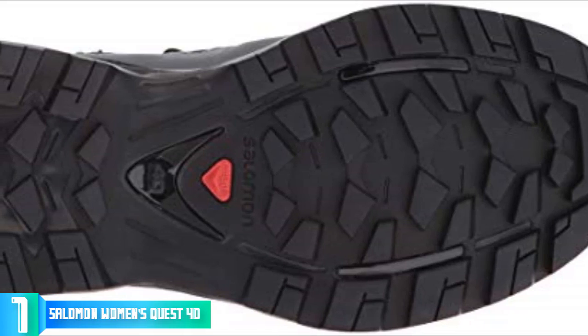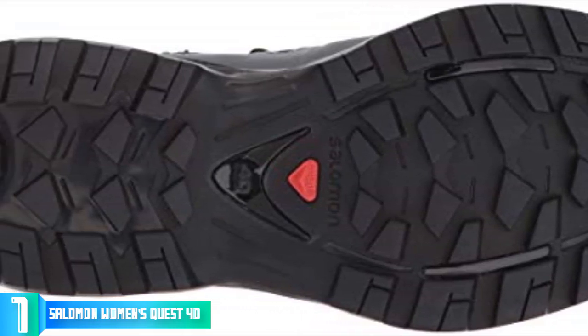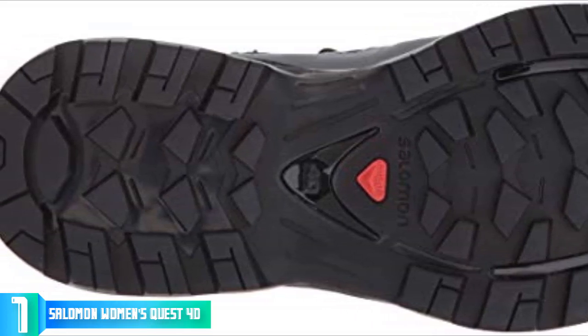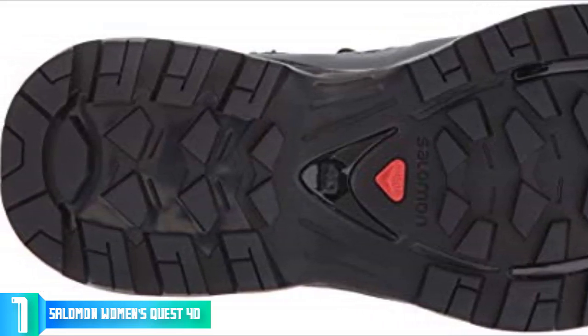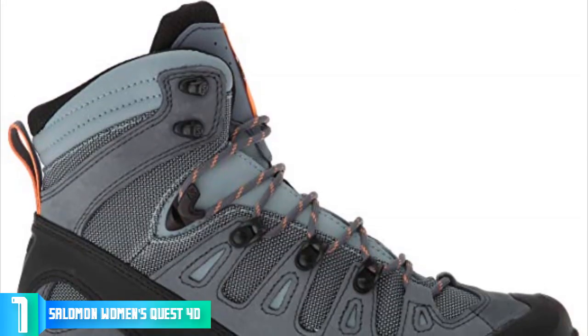First of all, let's start with the upper part of these shoes, which is made of a nubuck leather base and a fabric along with a rubber bumper that provides an extra protection to the footwear, as well as a Gore-Tex waterproof membrane in order to prevent the water from leaking inside.